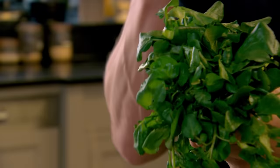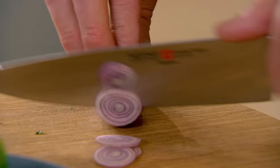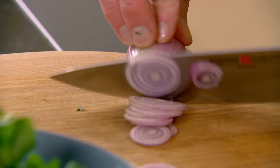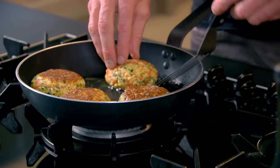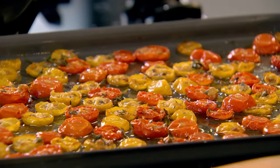One of my favourite leaves has to be watercress. Just cut off the stalks. Shallot rings. Watercress and shallot go brilliantly well together. The shallot looks so dainty when you open up these little ringlets. Don't forget to turn your cakes. Now, tomatoes. Whatever you don't use, just jar them and put them in the fridge.